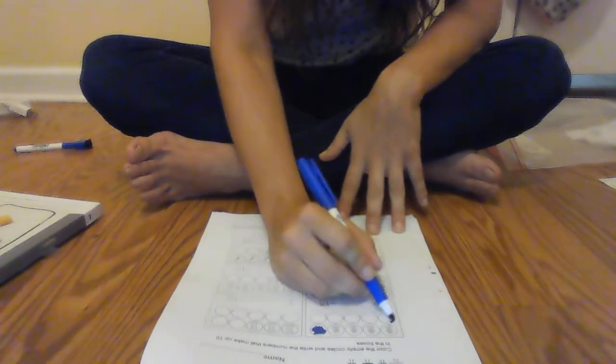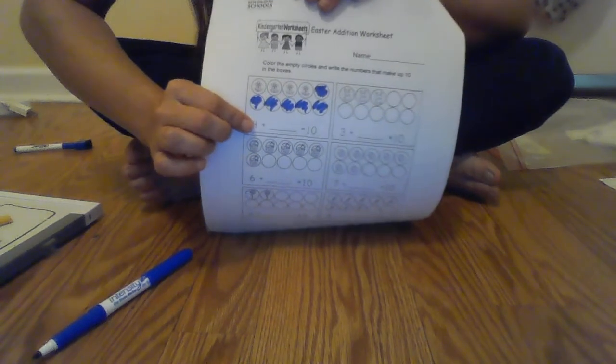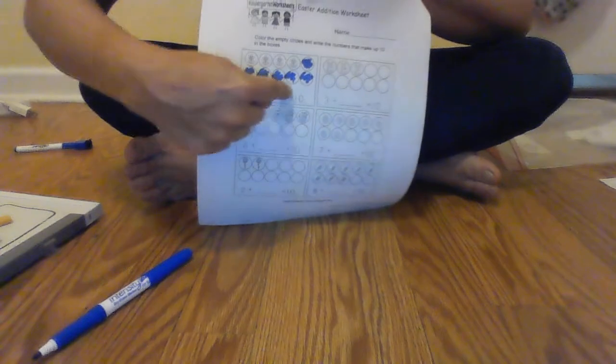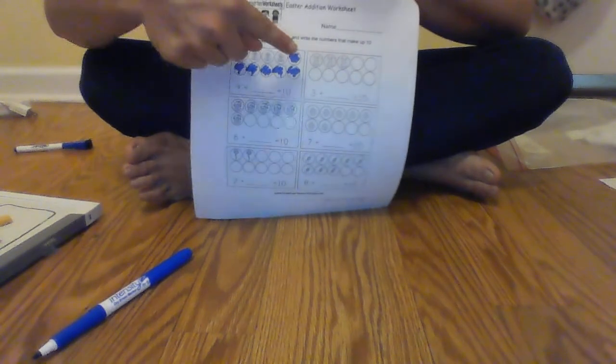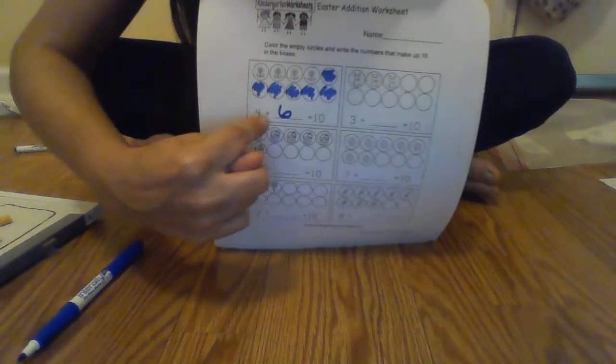So my first one, I see that there are these empty circles. I'm going to go ahead and just choose a color and color in all those empty circles. Then, I finish coloring in my empty circles. Then it says to fill in my number sentence. So I see this number 4, and I know that that represents the 1, 2, 3, 4 flowers that they already have. Then I see this blank. So that blank is going to be for my blue circles or whatever color you chose to color your circles. So help me count how many circles I have now. 1, 2, 3, 4, 5, 6.